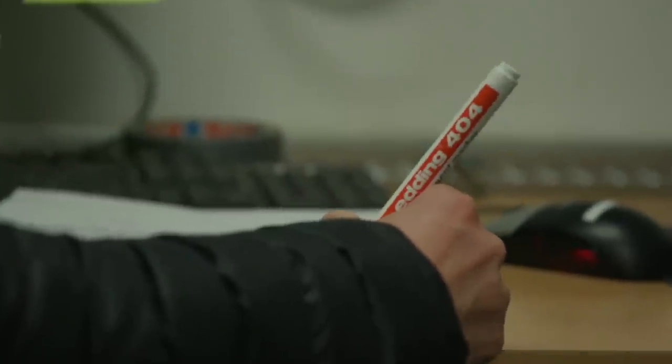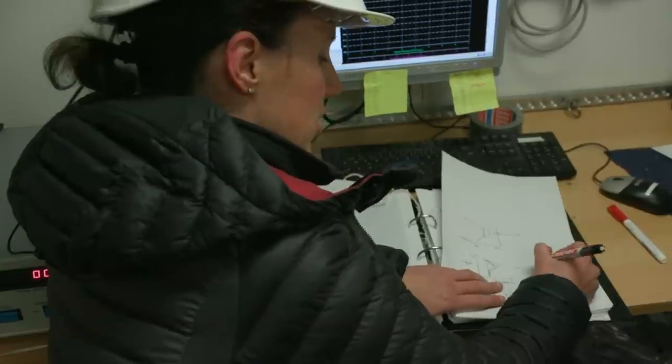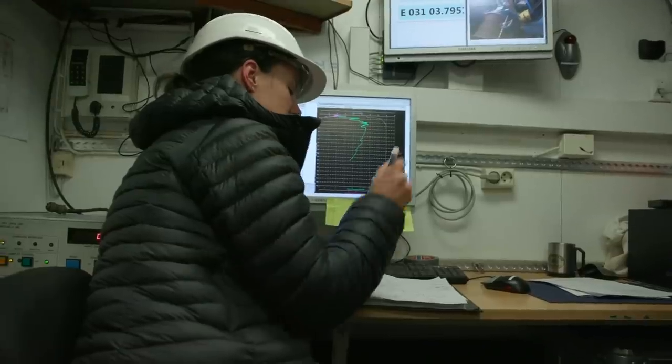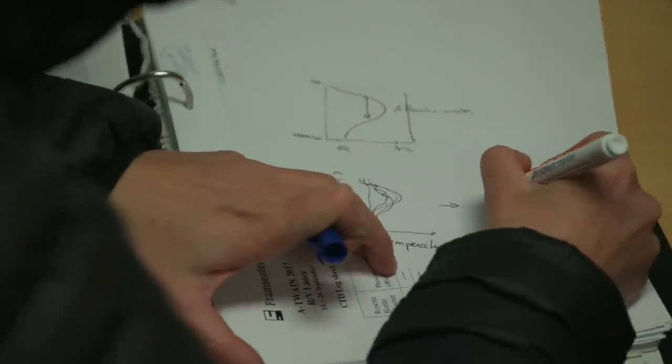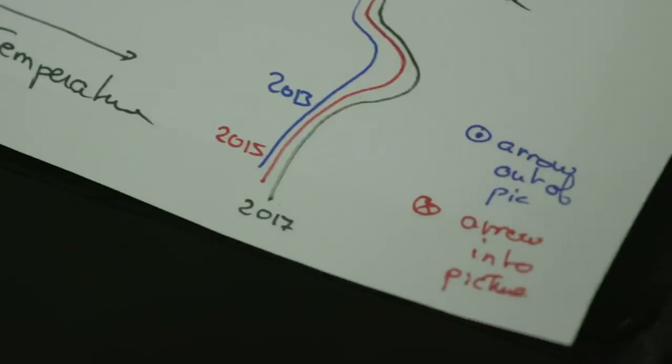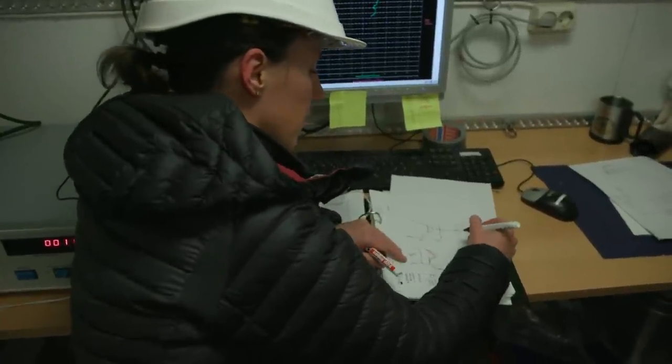And by the end of the cruise, we can take them all, and it gives us the mean temperature profile for this year in this region. But we've been here before, in 2015, and we had a different curve. And we were there 2 years before, and maybe it looked like this. So what we see is that each year, the depth of this Atlantic water changes slightly, and how warm it is as well. And if we put together all the years, we start having a trend.